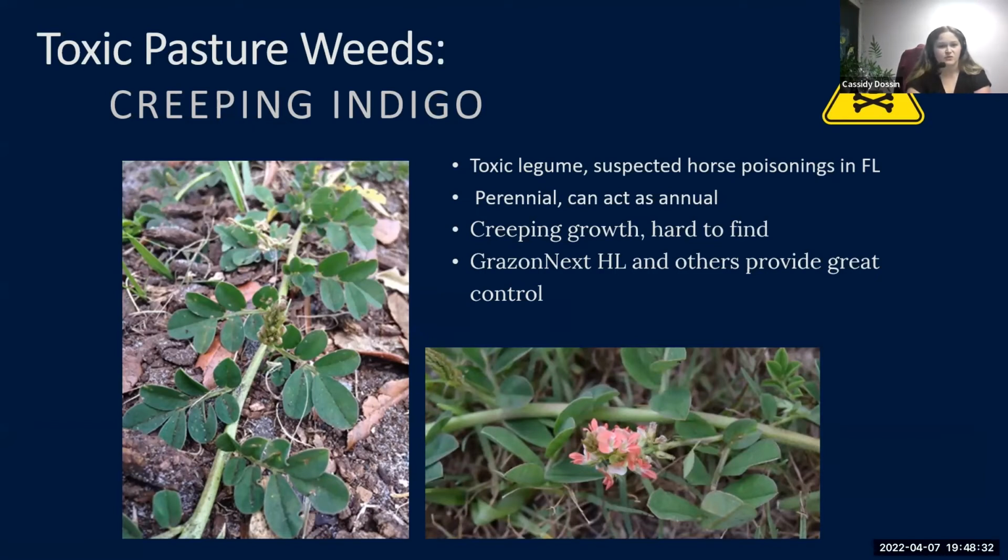And while livestock typically avoid toxic plants unless they have inadequate forage available, it's still an important thing to look out for while we're scouting. So just because you find these plants doesn't necessarily mean your livestock have been grazing them, but it's definitely something to take note of and try to eradicate the issue.